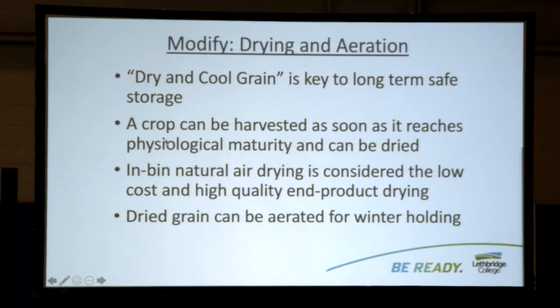And in-bin natural air drying is considered low cost and high quality product drying. So your product is in better condition if you do not use any high heaters and high temperature dryers. And then dried grain can be aerated for winter holding for the long term.